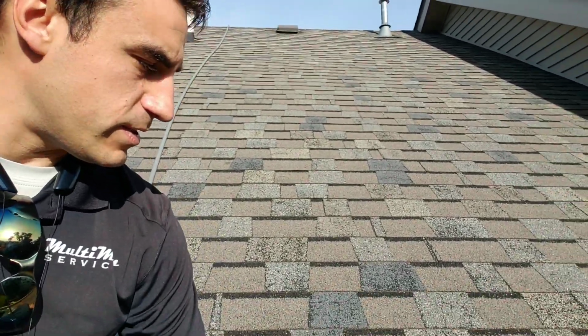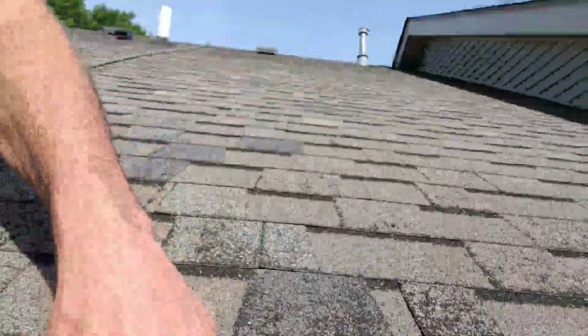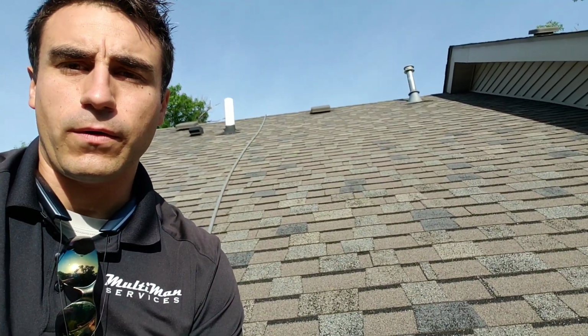So, as you can see behind me, we have a normal shingled roof, but some of these shingles are starting to get that thermal cracking. You can see all these thermal cracks here, and that's really because the sun is doing a great job at drying out the oils in the shingle.